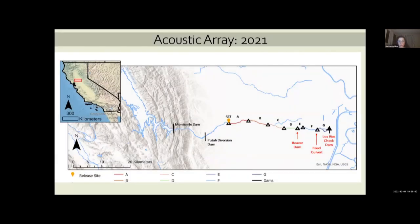And so in the spring of 2021, that's what we did. I wanted to characterize residence patterns and describe the possible passage barriers that we had identified that previous fall and the role they play in juvenile outmigration. And so you can see here where the receivers were placed. They're the black triangles in the spring of 2021.